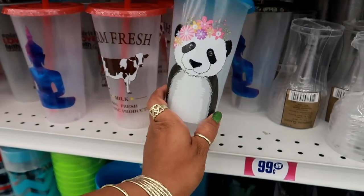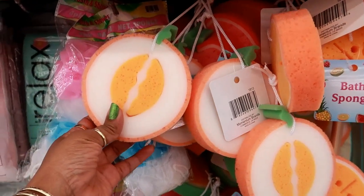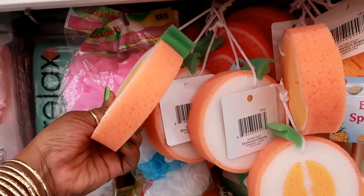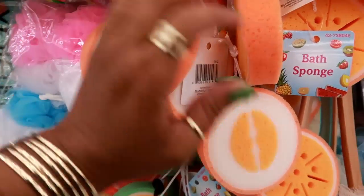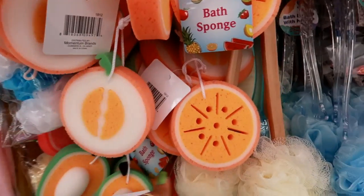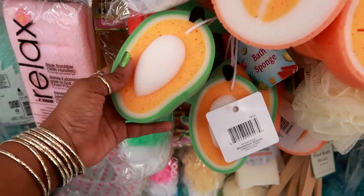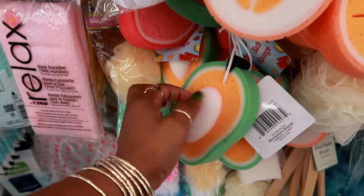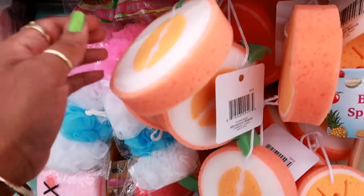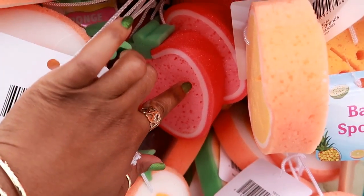Both sides. They always have the cutest sponges. Look at that one. Oh, and you can pop those middle pieces out. So this is like an orange or a tangerine. I'm not sure. It looks like a peach. I think it looks like a peach because this one looks like an orange. Look at that, an avocado. Does that come out? No, that middle piece doesn't come out, but this one does. And back there, I do see a strawberry.